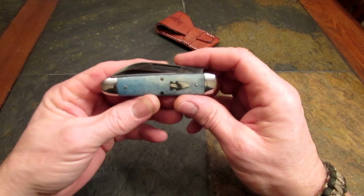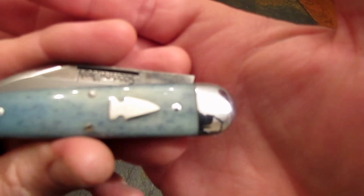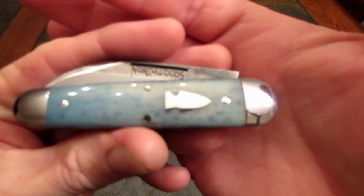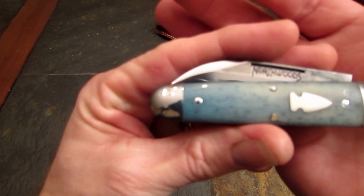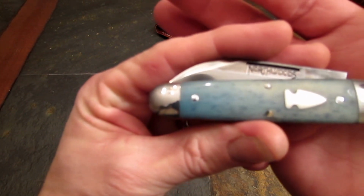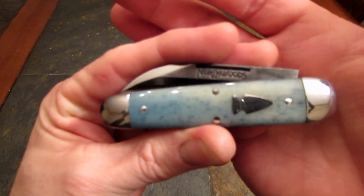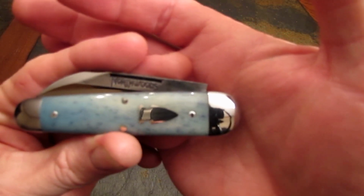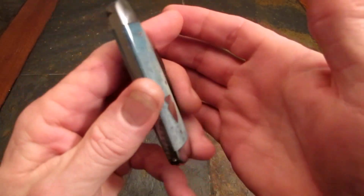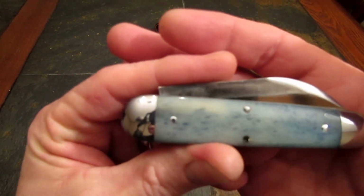And here's the knife. Just look at this, guys. I'm just going to bring this up close. Let my camera focus. And take a look at that, would ya? Gorgeous, smooth nickel silver bolsters, riveted construction. The arrowhead shield is pinned into the sort of jade green dyed camel bone scales. Fit and finish are impeccable.